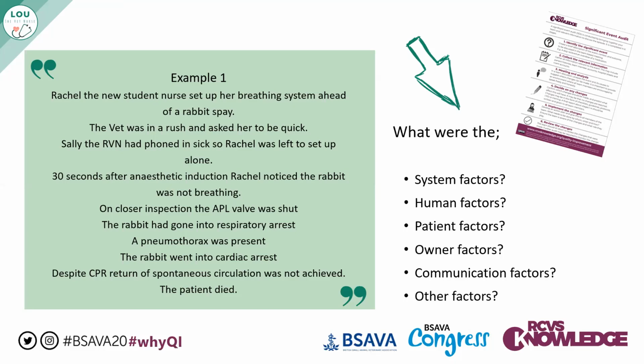And then finally, are there any other factors that influence this incident? Well, on this occasion, it was a lack of time really overall. Perhaps the vet also was worried about anaesthetising a rabbit. Maybe they're normally a dog vet, and there was some anxiety there. So perhaps the vet didn't have as much patience as normal.